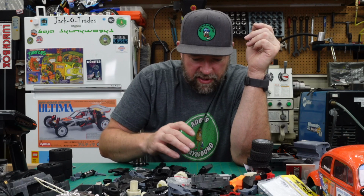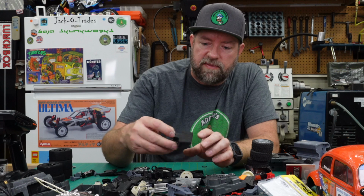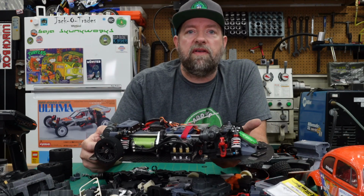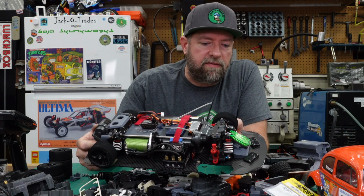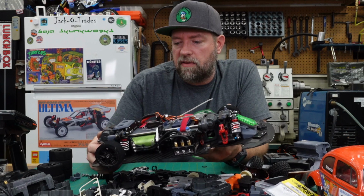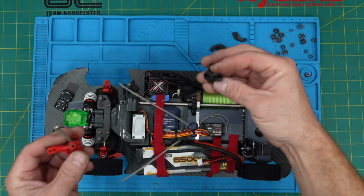All sorts of goodies. Arms, uprights, more arms, lots of arms. Front bumper bracket. All right, so I'm gonna go ahead and flip the camera around. I'm gonna do a deep dive on my open class Tamiya MF-01X chassis, and then we'll get into the speed run for our week 3 entry. All right, so I guess first let's look at our steering knuckles.